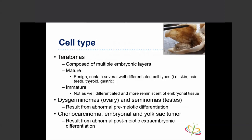Overall, teratomas are the most prevalent benign tumors of the gonads in kids, while the yolk sac tumors are the most prevalent malignant tumors of the gonads in children.